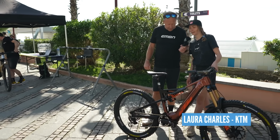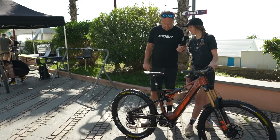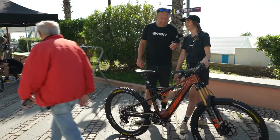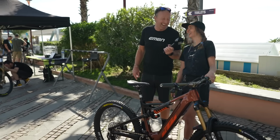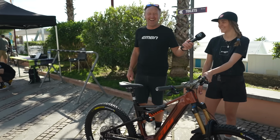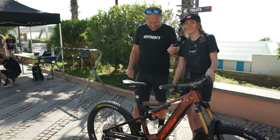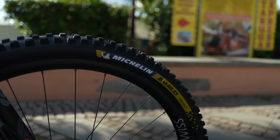Yes, it's the new e-Ride, the new tyre that Michelin developed especially for e-bikes. It's 2.4. Sorry, I said it's the new Michelin tyre, especially for the e-bike.